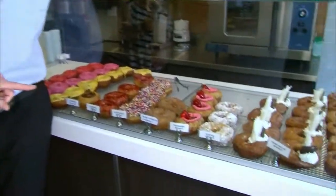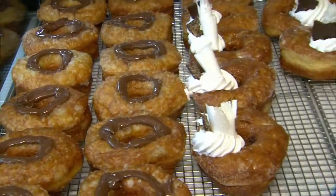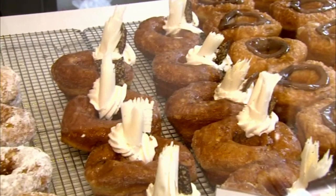This is one that is really popular. It's the creme brulee cronut. And it has custard, which we make ourselves. And then we brush it with sugar. And then we burn it like a creme brulee with a torch.